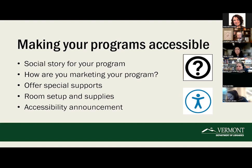You might also consider offering special supports during programs. So one way to do that is to talk to the presenter ahead of time, and if they're okay with it, you could let patrons know that moving around, humming, rocking, etc., are all welcome behaviors during the program. You might consider offering sensory supports for patrons as well. So these could include things like lap weights, fidget toys, noise-canceling headphones, blankets and pillows. And you might offer these items in a sensory break box that you can make patrons aware of at the beginning of the program and show them where to get it if they need it. You could even dedicate a corner of the room with those items already set up so that patrons can visit that corner when they need to take a break and then can rejoin the group when they're ready.